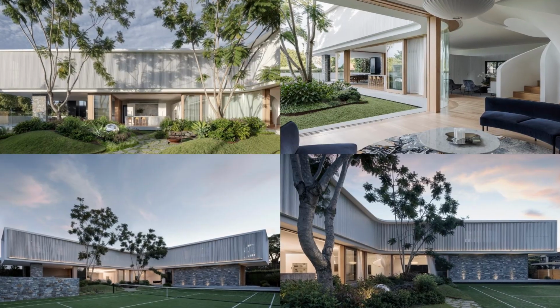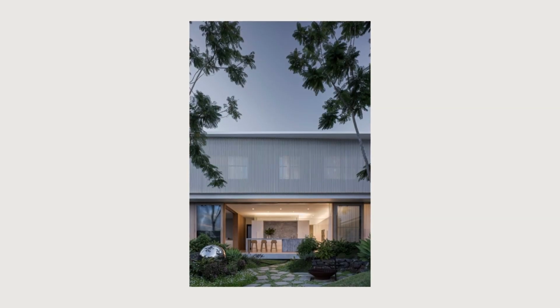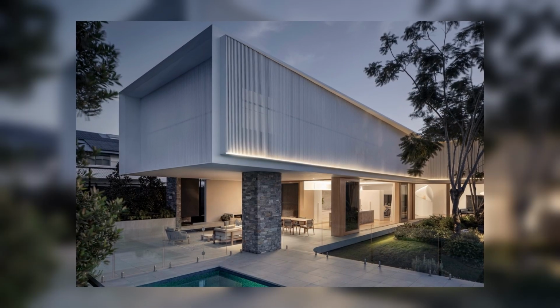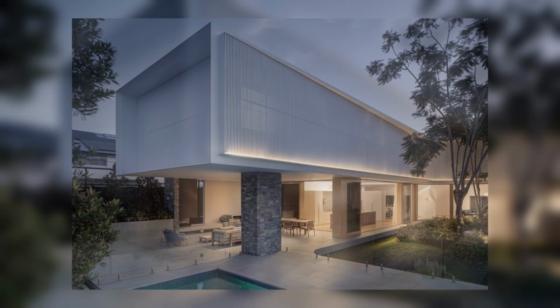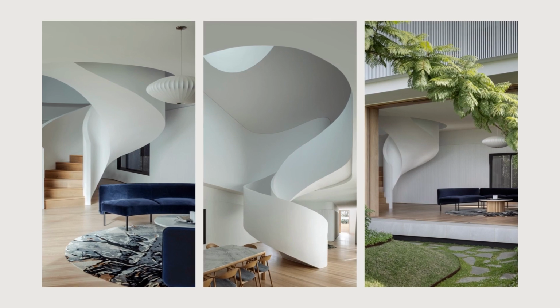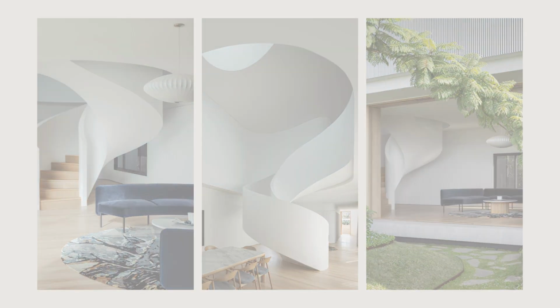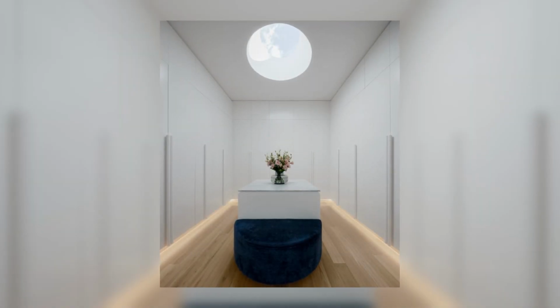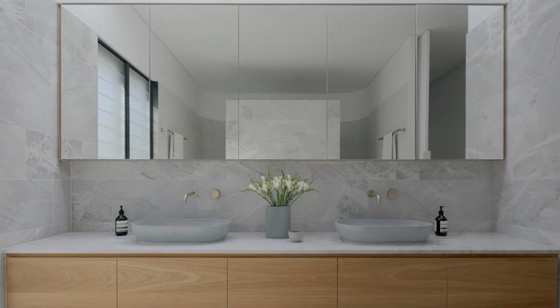Using subtle curves to define the outer edges of the home, Boomerang opens generously to its outdoor areas as an extension of the interior. Using a combined light and weighted materiality, the linear forms are softened by insertions of select rounder and ushering forms. Focusing connections throughout, the home feels deliberately light and directed to the surrounding natural elements.